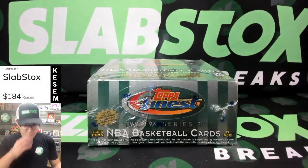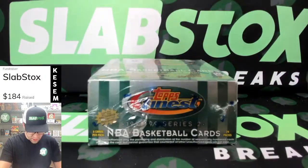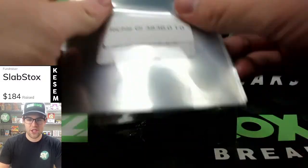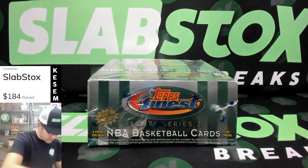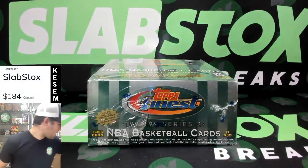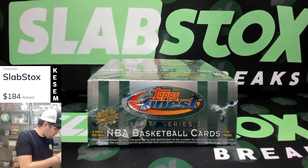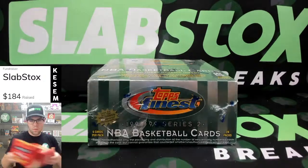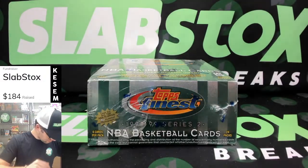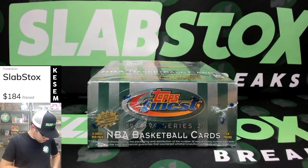All right, everyone. I am back, and it is time to open the 1998 Topps Finest Basketball Box Series 2. Here we go. Richie G is number one. Good luck to everyone in the box. Thank you, everyone, for joining me. Let me grab one thing real quick. Just got to get the card savers out. And then we'll be good to go. Forgot to open the card savers before the stream.